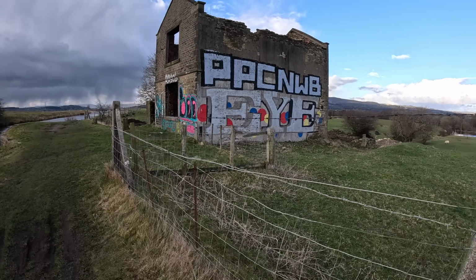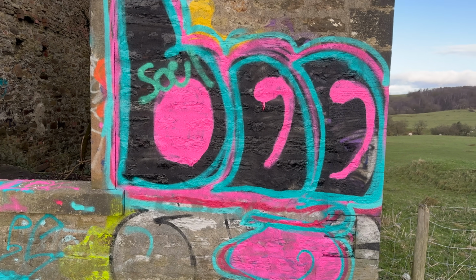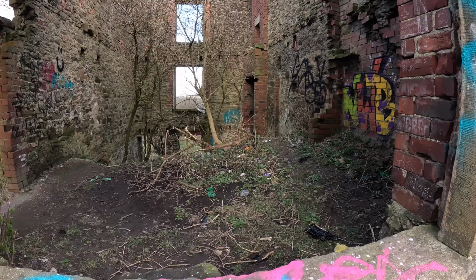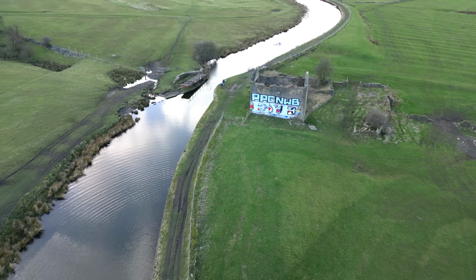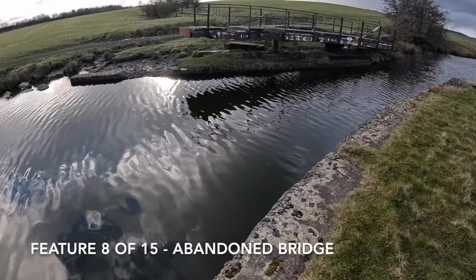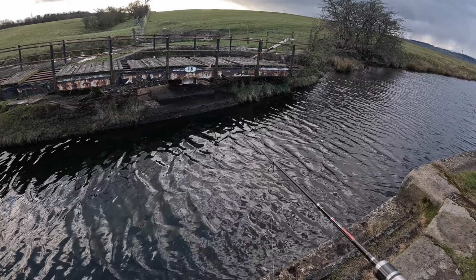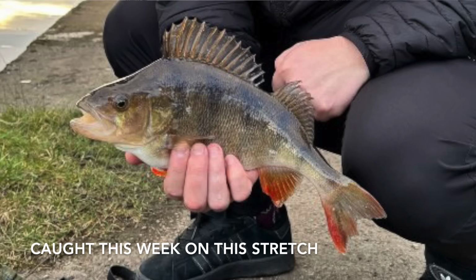Well, what do we have here then? A big old abandoned building. That graffiti's cool. I wonder what it looks like inside. Probably not very nice, I'm guessing. Cool though. And then outside it we've got what looks like a big pinch point in the canal. I'm guessing it used to be a swing bridge. Another good thing about the Leeds Liverpool Canal is, in terms of canals, it's known for having some of the biggest perch in the whole northwest.